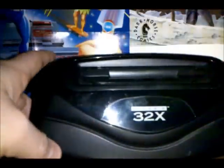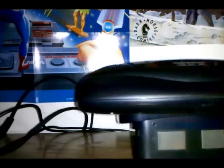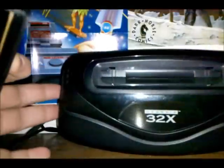All right guys, so let's take a look at the console itself. Here it is. Here is the Sega 32X. And for size comparison, I'll put up a Genesis game. It's one of the EA games. It's a little taller than an EA game, and fairly wide. I'd say it measures across 7 or 8 inches, and it's probably 4 or 5 inches high.